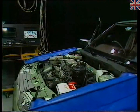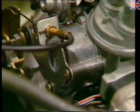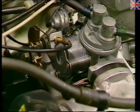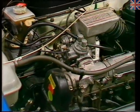So, to summarize, the stepper motor controls the throttle disc, providing two functions: to give a fast idle during cold running conditions and allow lower, more economical idle speeds to be set.